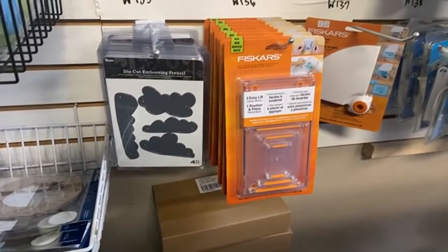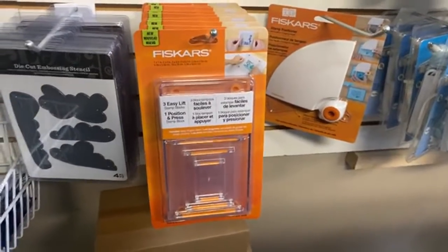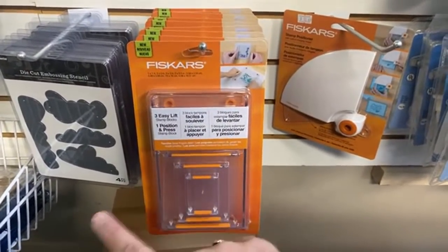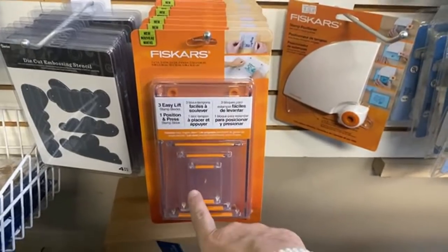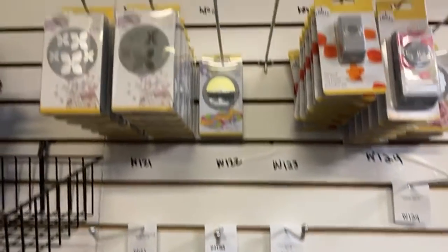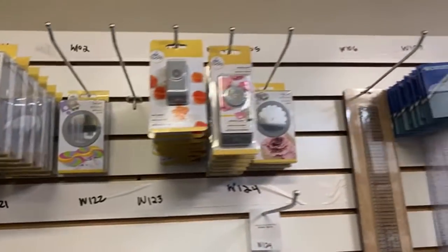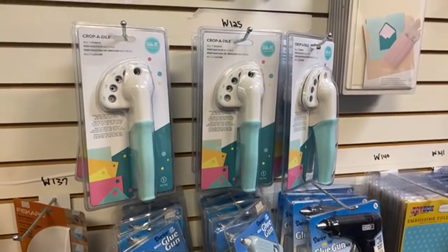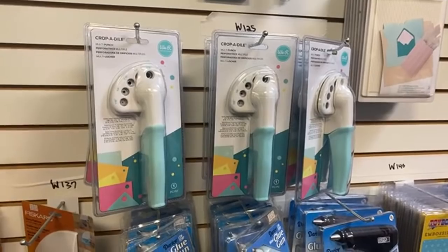Cloud dyes, get them. These right here, y'all, 25% off on Friday. You have to have these. Everybody asked me about these. They are the greatest thing since shirt pockets. Get these Fiskars blocks. Some punches. We got some punches in. He's got more coming. Some rulers. This little guy at 25% off. If you have a friend that is a crafter, this is a great Christmas gift for them.